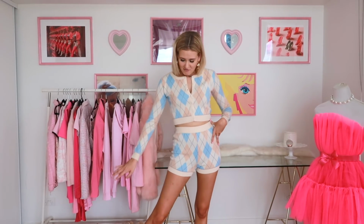These sort of colors don't always suit me because they're so pale, and usually I'm so pale, but I fake tanned last night. My legs aren't looking that great, so please excuse that, but because I fake tan, they actually suit me really well, and I am so happy with this set. So I am definitely keeping this one, and I'm so happy that I did this challenge and found it because it's so cute and comfy.